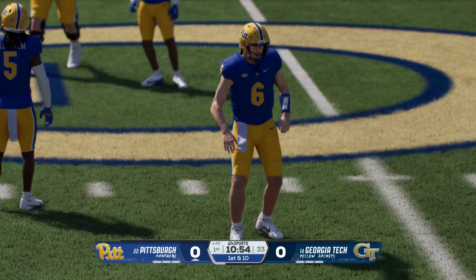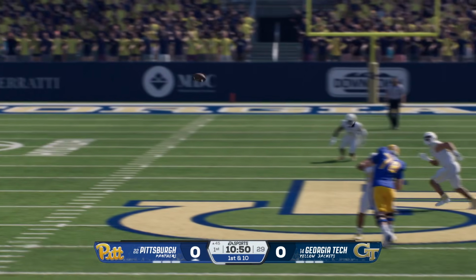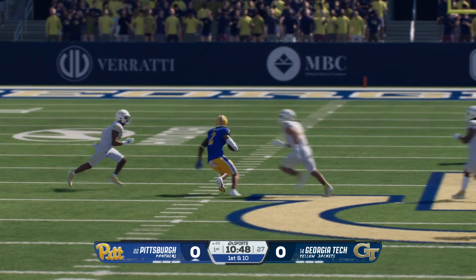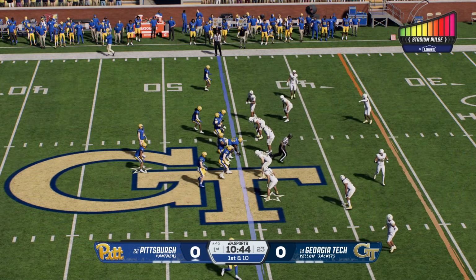Well, you could tell the quarterback knew exactly what he wanted to do with the football. He was going to that in route no matter what. He hits it for a nice gain. This Pitt offense is moving quickly down the field.